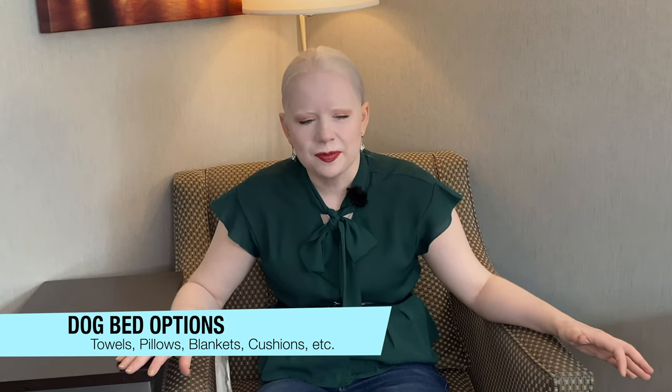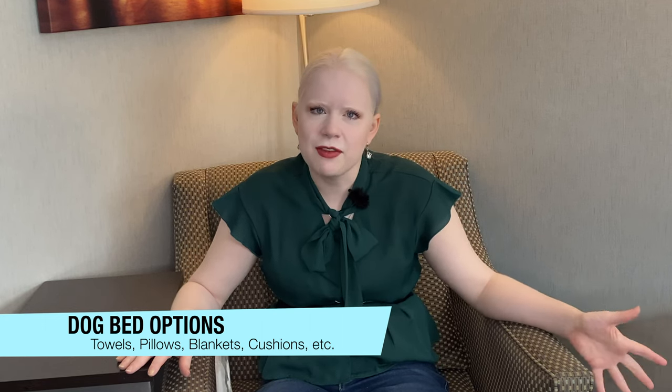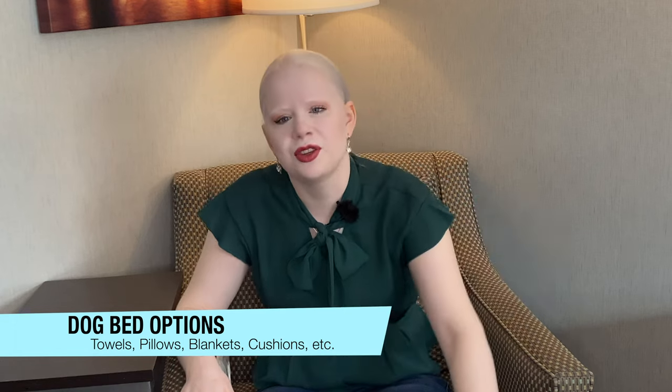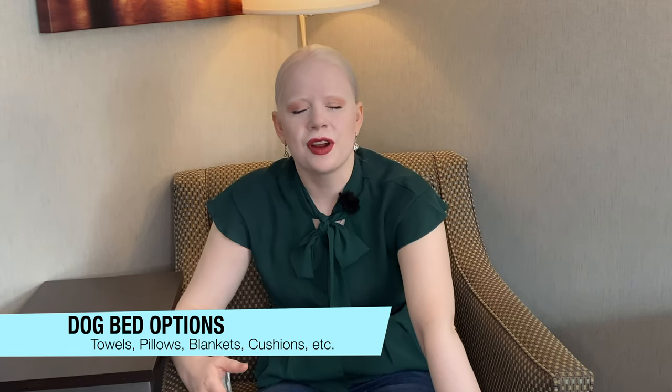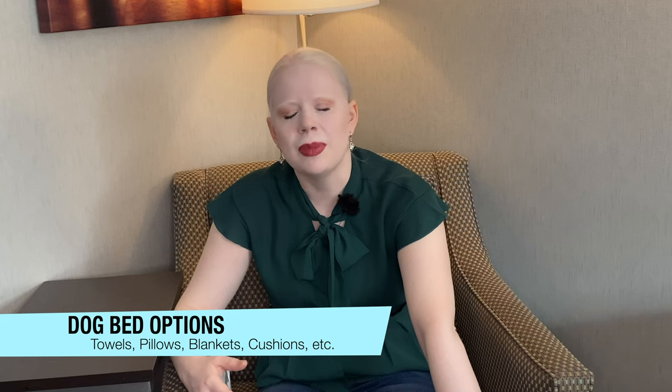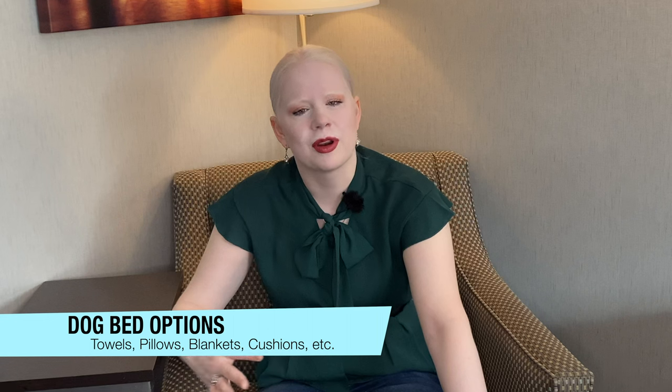What I will do, and I've done this with all of my guide dogs, is depending on the hotel, if it's a pet-friendly hotel, sometimes they've provided dog beds for us. That's been amazing. When we get into the room, I'll try and find something, a cushion, a pillow, extra blankets, something that I can put on the floor for her so she can be comfortable.